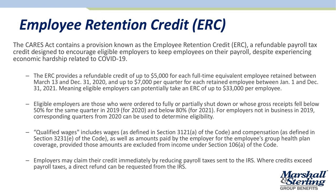An eligible employer is one who is ordered to fully or partially shut down, or one whose gross receipts fell below 50% for the same quarter in 2019, and that 50% is applicable for 2020, or below 80% for 2021. For employers not in business in 2019, corresponding quarters from 2020 can be used to determine eligibility.